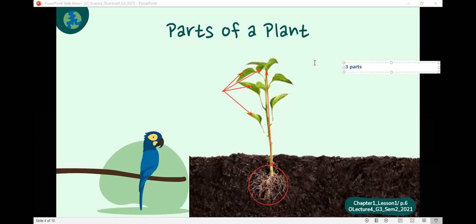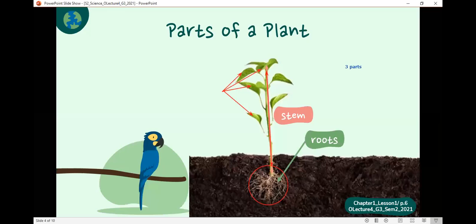What do we call the part hidden in the soil? Roots. Bravo, Yusuf. What do we call the line that helps the plant to stand up? No one? So here are the roots. The line is the stem. And these green parts are the leaves. Roots, stem, and leaves.